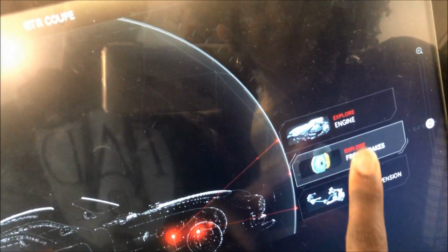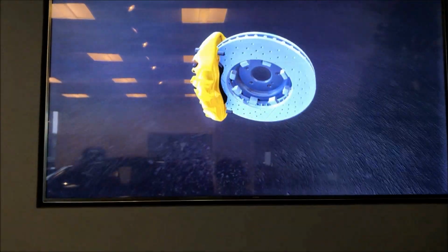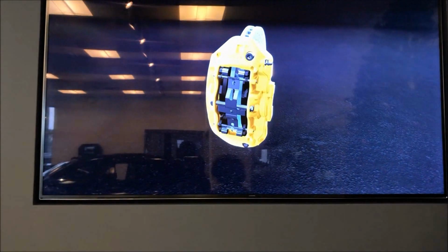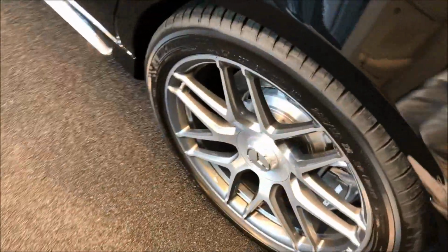But I just love looking at the GTR, and you can pick different views. Say you want to look at the brakes, it'll bring up the brake assembly and you can look at it a little bit closer. That's just so cool to me. You can see all inside of it. You can even pull it apart and look at the individual pieces that go into that 63 AMG. So you see the ginormous wheels with the big center locks.